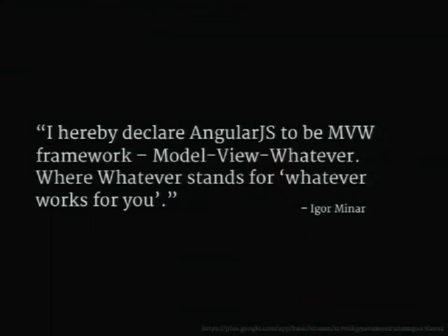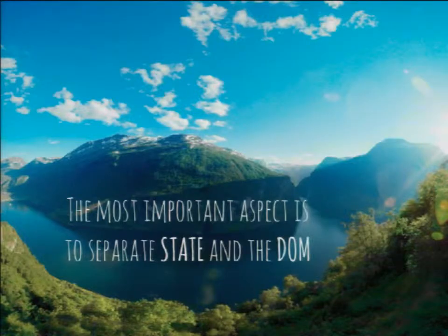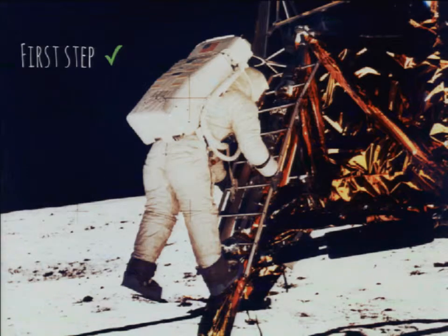I think this quote by Igor Minar from the core team of AngularJS is interesting. He declares AngularJS to be a model view whatever framework, and whatever stands for whatever works for you. So the entire point here is just that we need to separate state and the DOM. That's the main focus that we need to have. So that's the first step. We have come a couple of steps, and we're just starting here to do something different than the usual jQuery spaghetti.